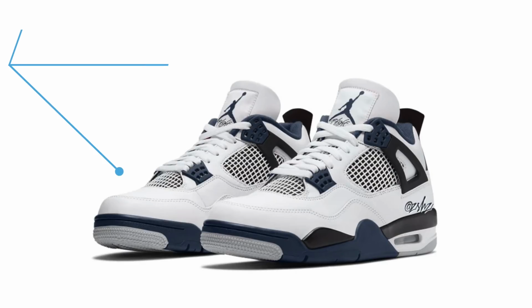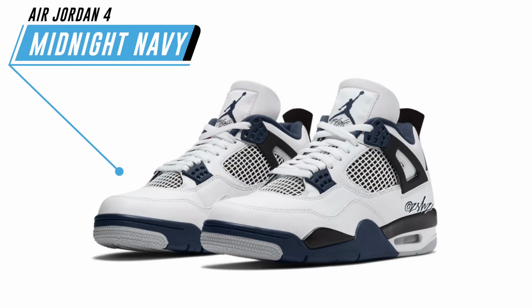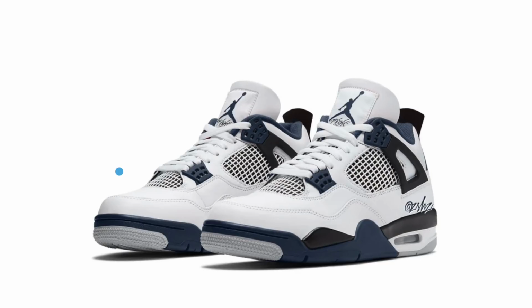Also part of the holiday 2022 lineup is the Air Jordan 4 Midnight Navy. Now, this is a Photoshop, however, it's an accurate one of what's releasing. So what Jordan Brand did here is basically they took the same color blocking as the Fire Red Air Jordan 4, but they replaced red with Midnight Navy.